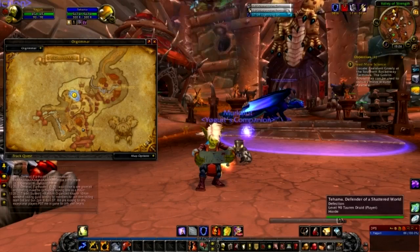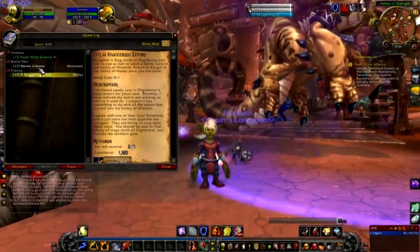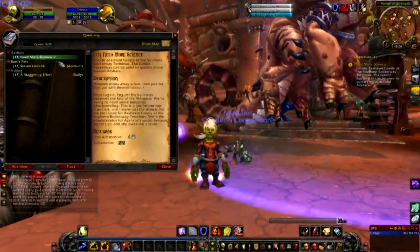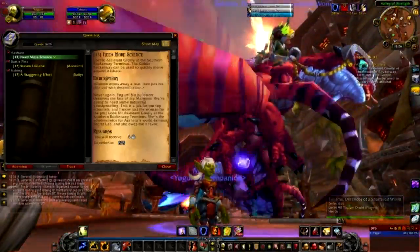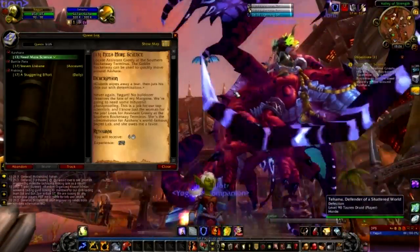But what I've also got is a bunch of other stuff. One of them is the battle pets, which is cool. We'll get onto that in another episode. But this one here is called Need More Science. By the way, look at that mount taken off there. It is just epic, isn't it? Absolutely amazing. Need More Science.